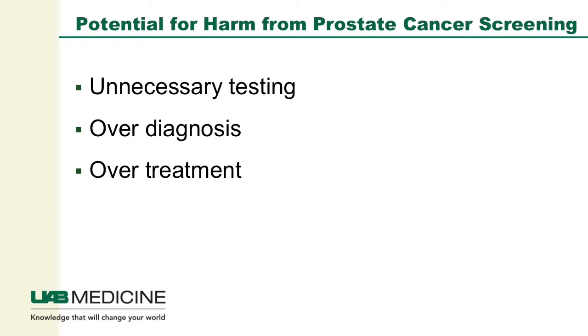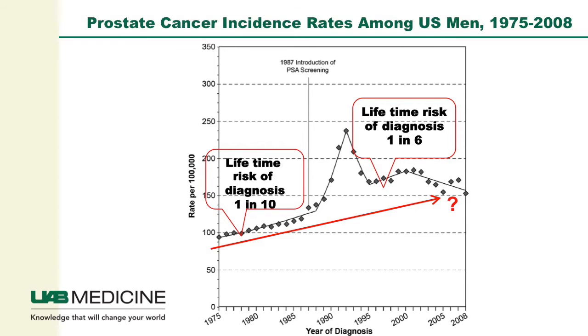There's a lot of harm from prostate cancer treatment and screening for those patients that don't require it. There's unnecessary testing, there's overdiagnosis, and again, over-treatment. And so if you look at the incidence rates among men in the United States after the advent of PSA screening, the incidence of prostate cancer went way up. And the reality is a large percentage of those cases do not require treatment and would not have affected those men's either quantity or quality of life.